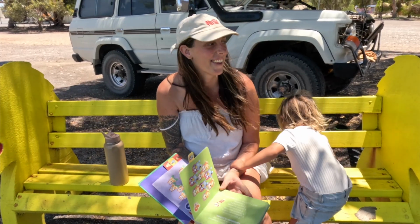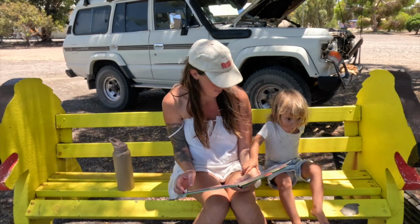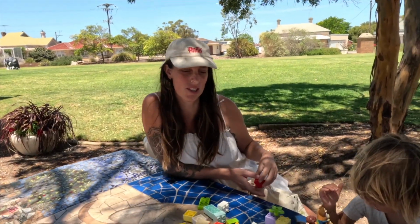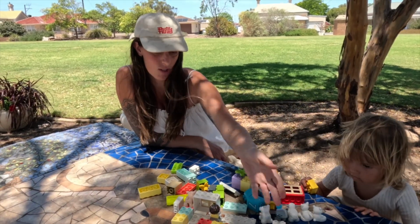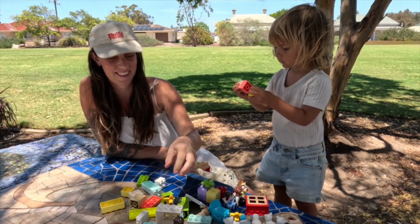In the park here, there's a little book exchange and they had a Bluey book. So I was like, perfect. Ocie and I can pass time in the shade reading a book. Do you like this one? Yeah. Good, eh? So within the book exchange, they had toys and we had some of Ocie's toys that we needed to donate anyway. So now we've swapped her toys for all this Duplo. It's so cool. There's little animals. Can you get the piggy up? She's gonna love it.